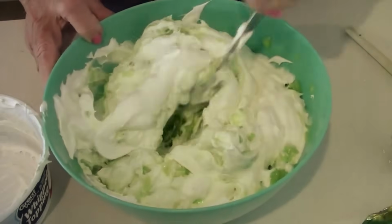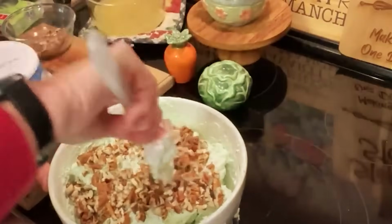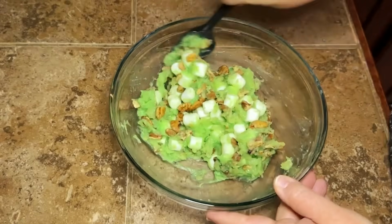Many families passed down their versions of the recipe, sometimes adding nuts or coconut for extra texture. The dish became a nostalgic symbol of 1950s social gatherings, evoking memories of shared meals and the simple joys of fellowship.